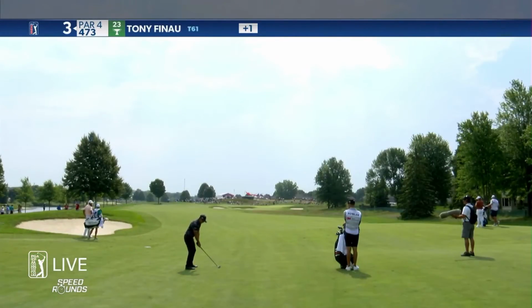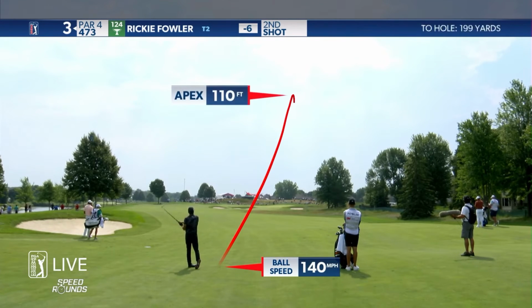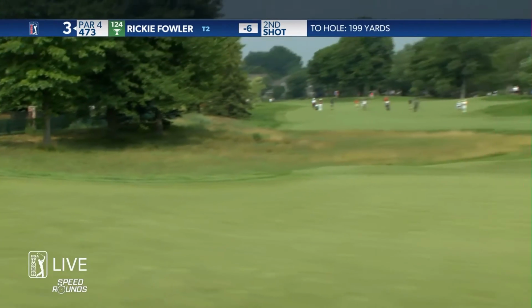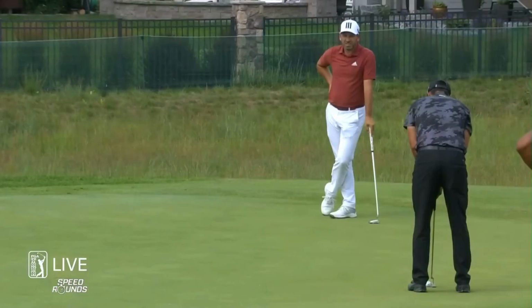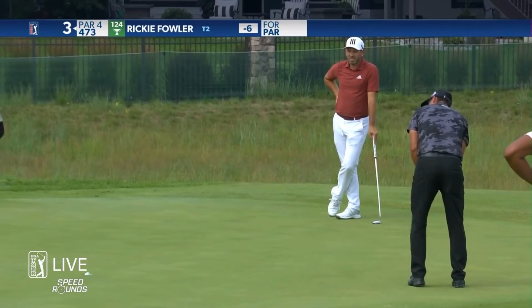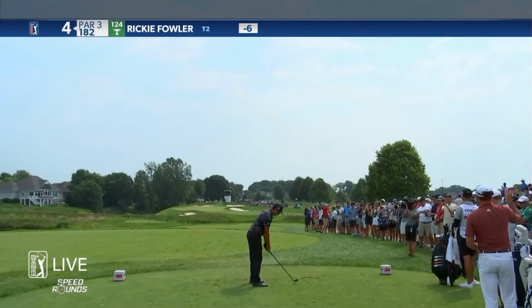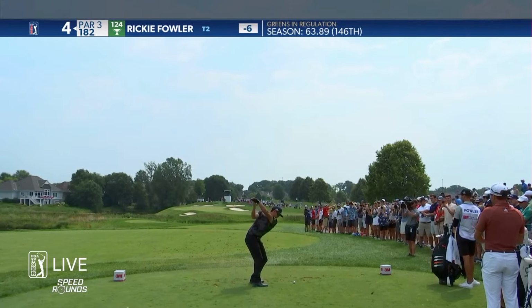All right, see if Fowler can locate the green here. I tell you, I think there's something weird flowing around that 3rd hole right now. Got that patented little hover right before he took it back. Just filling it up today. Rickie has the tee at the 4th. He's a shot off the lead.